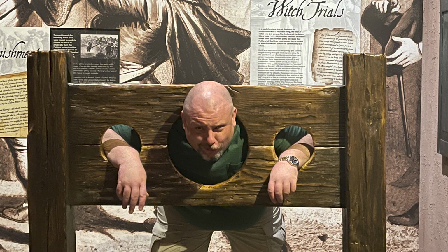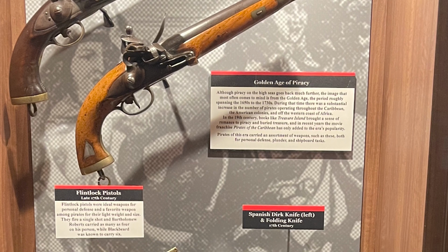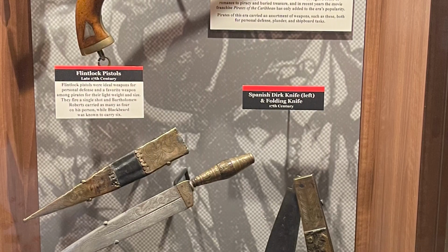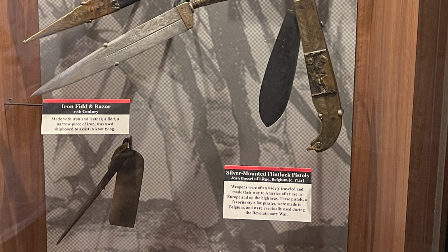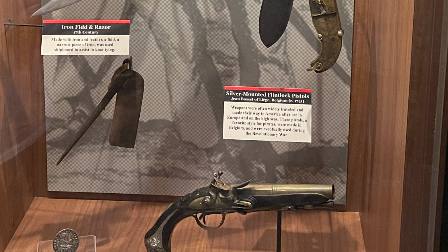This first picture you can see, right inside the door. I already got in trouble, but moving on. Oh, this here, I know some of these might be kind of hard for you to see, but old flintlock pistols, knives and stuff from the pirate era. This is what pirates would have carried, just examples of different things they would have carried.